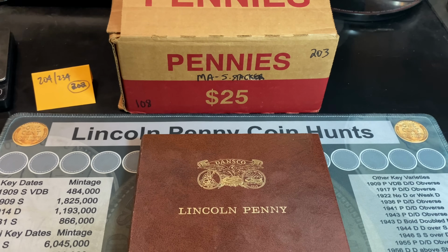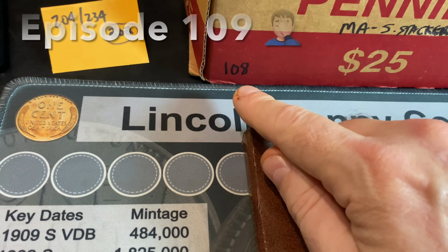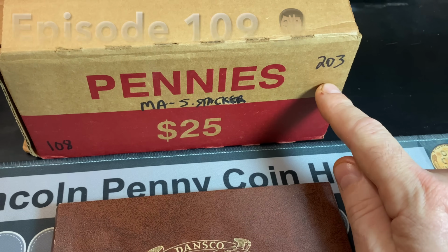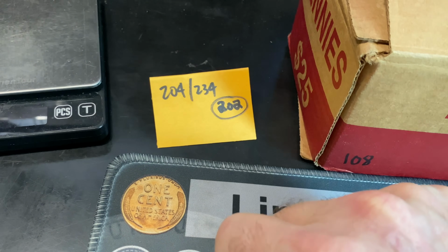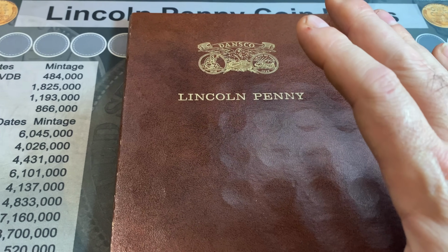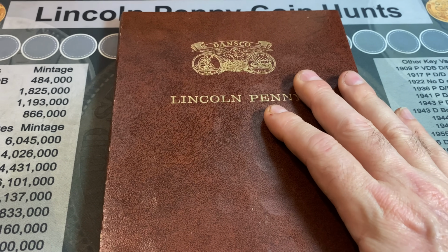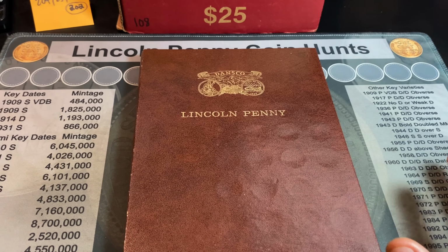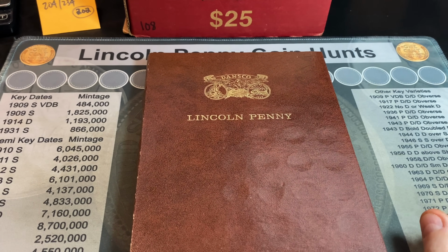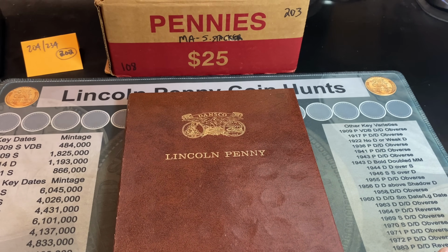Now, for those of you watching this series, this is going to be episode number 108, and it's box number 203. So far, through the first 202 boxes, we've slotted 204 of the 234 cents that this Dansco Penny album contains. If you'd like to start the playlist from the very beginning at box 1, I have that playlist linked both down below in the video description, as well as pinned up here for your convenience.